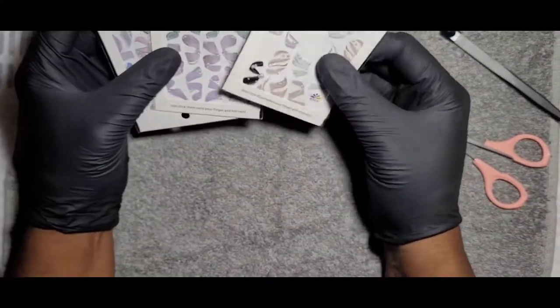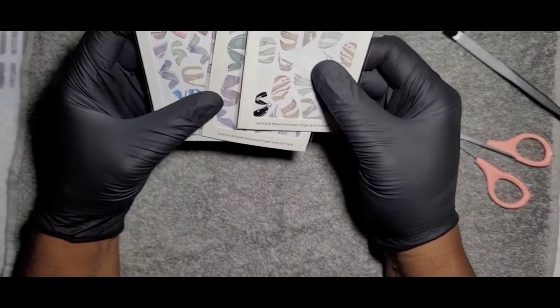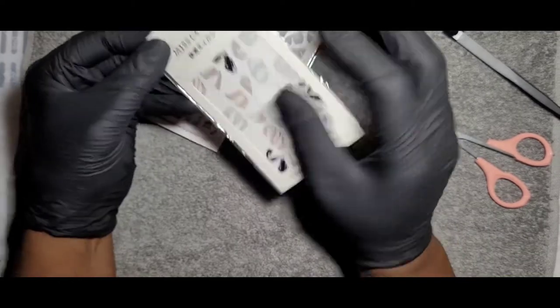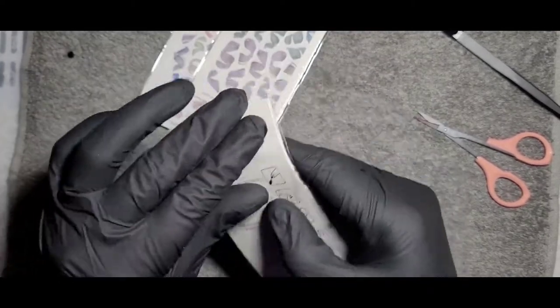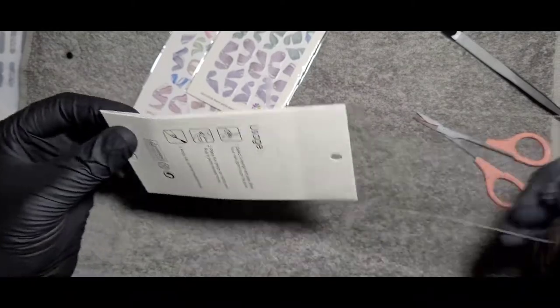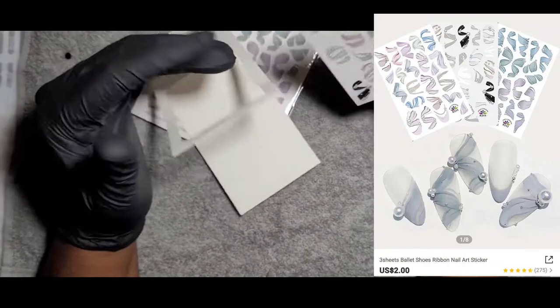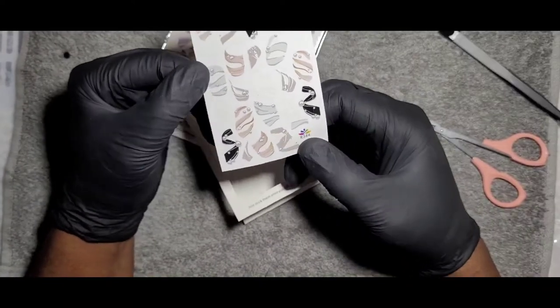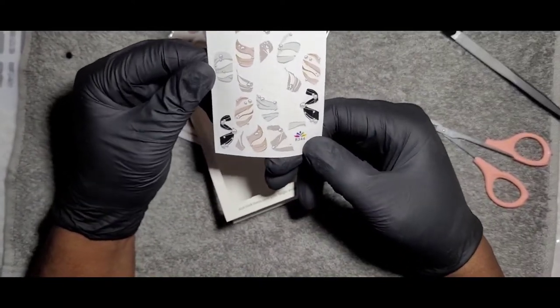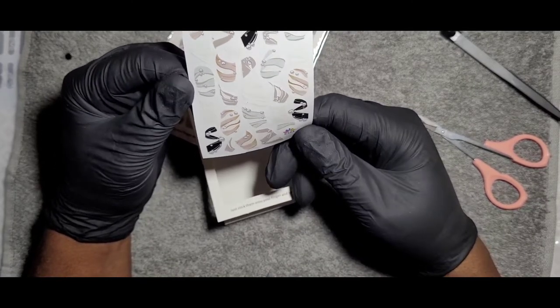Okay, here we go. And they come with three different kinds. And they have like a 3D look to it with pearls. And they look totally different on the picture. It didn't look like this. This doesn't look realistic at all, as it does on the picture.